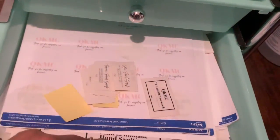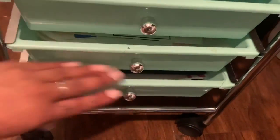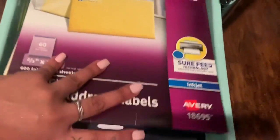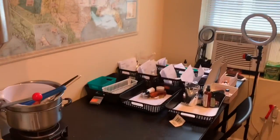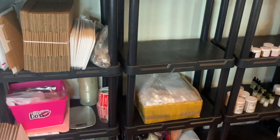And this one is just labels that are already made, and I just keep them all in one drawer, and then labels to be made, labels and stickers and paper, to make thank you cards and stuff like that. So that's this section right here. That's what it looks like so far. Ring light so that it could look a little bit better.